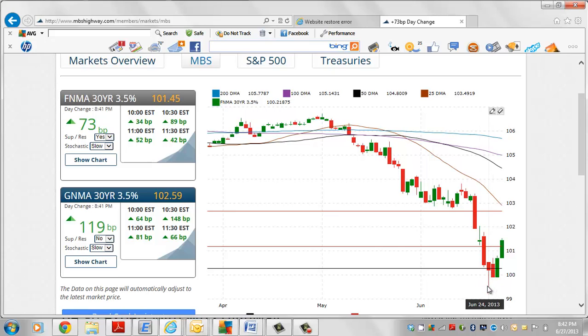This is called a hammer pattern, which took place 3 trading days ago. This is a very strong reversal pattern that indicates the recent pattern is reversed. So we've been in a downwards pattern, which has been causing rates to increase. This came through, and since this pattern emerged, we have gained about 200 basis points in rates.